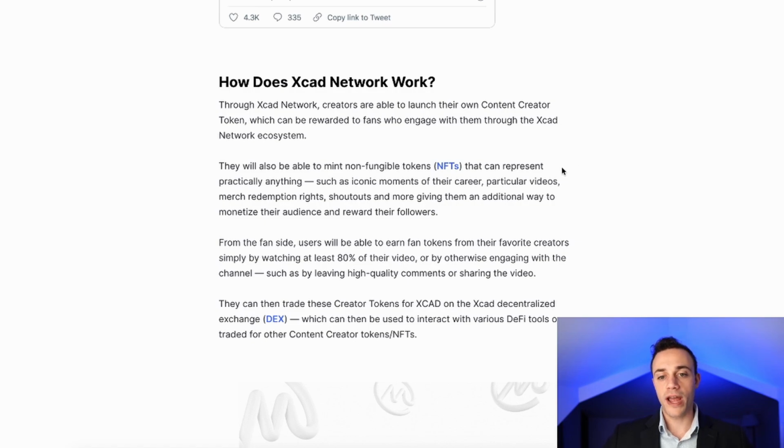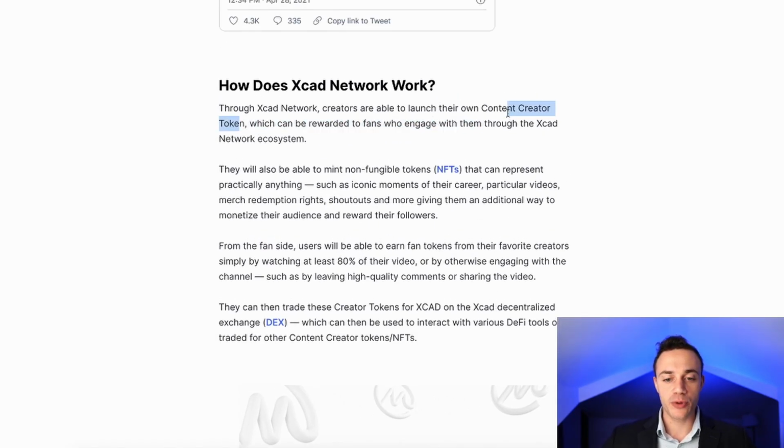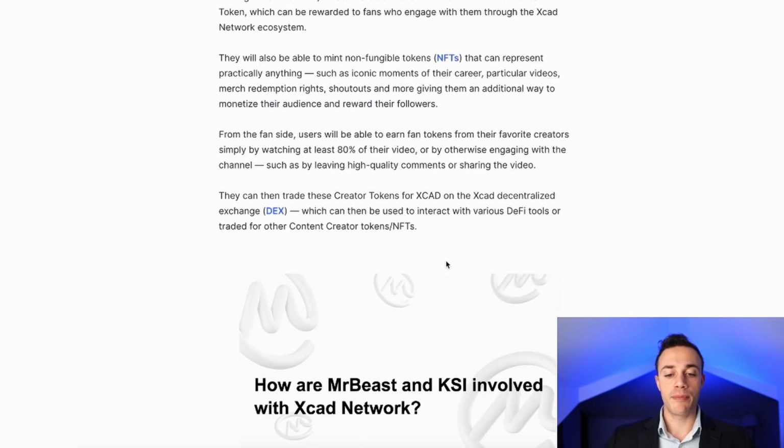And basically, this is a way for content creators to create their own NFTs and tokens and such, and reward that to their audience for paying attention to their content and subscribing to their channel and the likes. So with the XCAD Network, you're going to be able to create your own creator token, which can be rewarded to fans who engage with their content through the XCAD Network ecosystem. And creators will also be able to mint NFTs that can represent practically anything, such as iconic moments of their career, particular videos, merch redemption rights, shoutouts, and more, giving them an additional way to monetize their audience and reward their followers. So it is a win-win for the content creator and everybody in the audience.